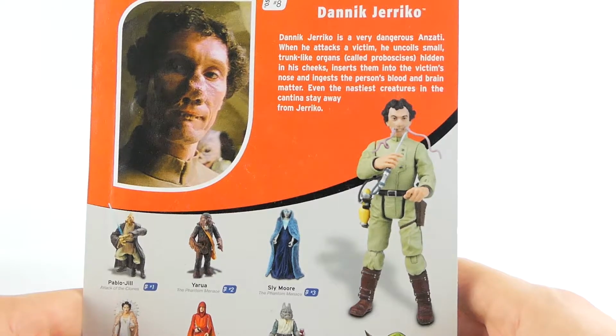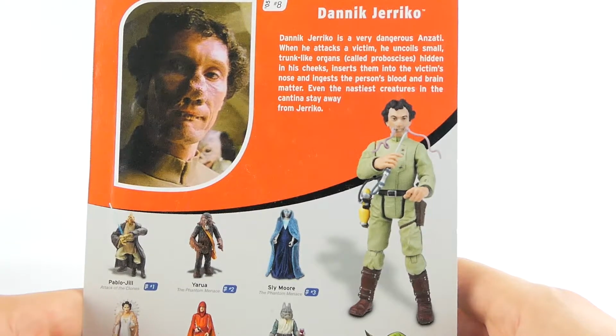When he attacks a victim, he uncoils small trunk-like organs, I'm going to try to pronounce this right, called proboscises, hidden in his cheeks. Inserts them into the victim's nose and ingests the person's blood and brain matter. Even the nastiest creatures in the Cantina stay away from Jerrico.